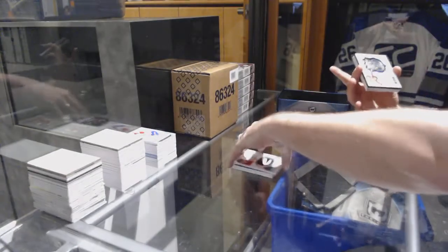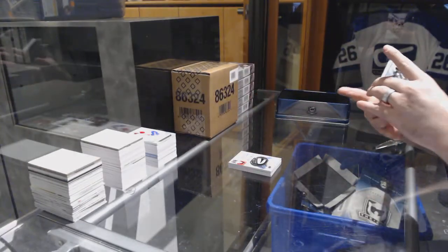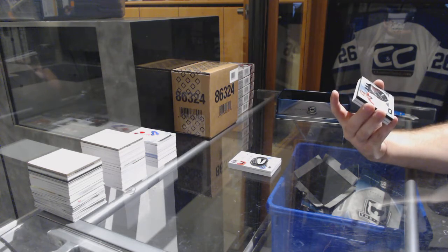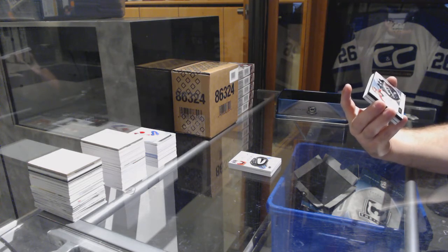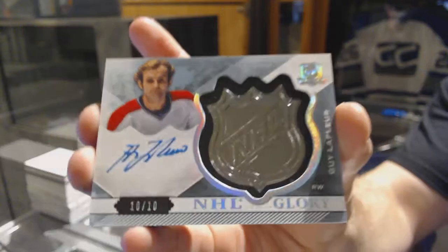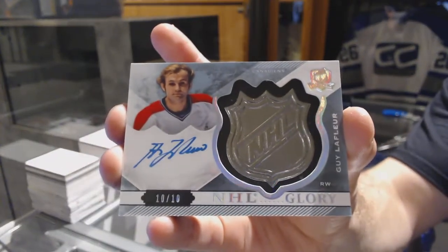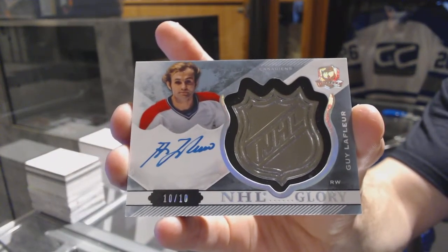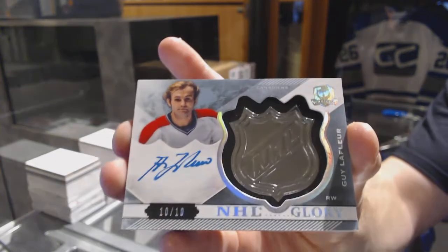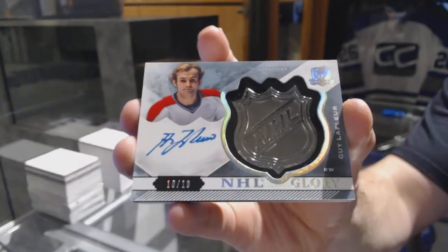Wow, this case was beast mode. We've got number 10 of 10, NHL Glory Auto for the Montreal Canadiens, Guy Lafleur. 10 of 10, NHL Glory, Guy Lafleur.